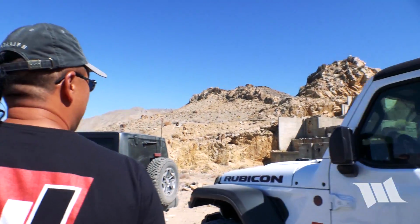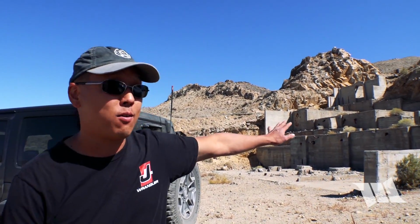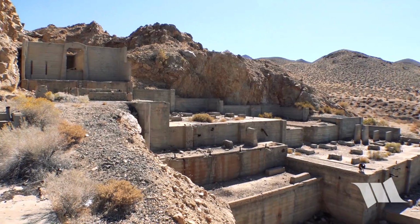So we're here at this old stamp mill. As you can see, it's like built right into this rocky outcrop. Pretty cool stuff.